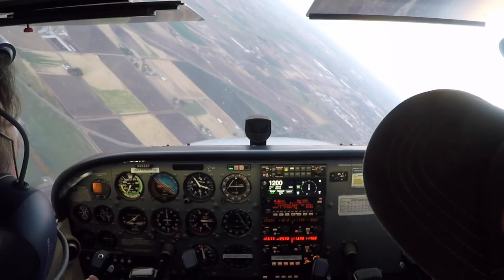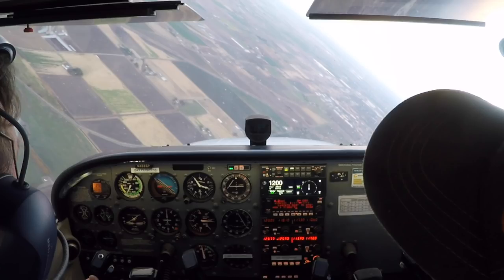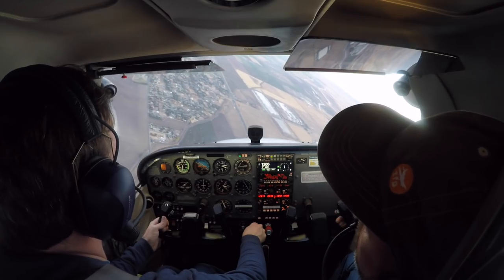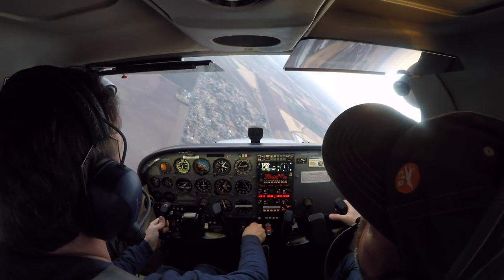Notice that as soon as Paul hit 45 degrees of bank and nailed his nose down sight picture to get the airspeed he wanted, the VSI was pegged at 2,000 feet per minute. We were probably doing more. So it's really important that you get the lift out of the vertical, tighten up to 45 degrees of bank, and get the nose down sight picture correct.